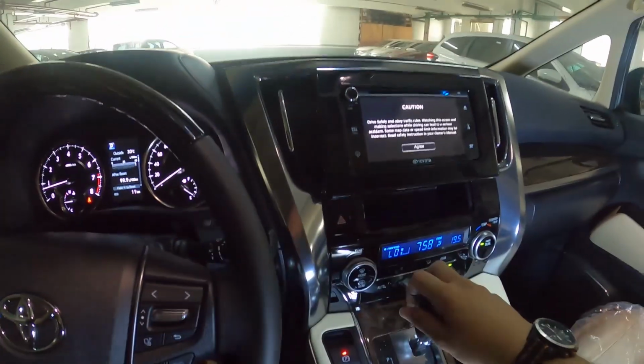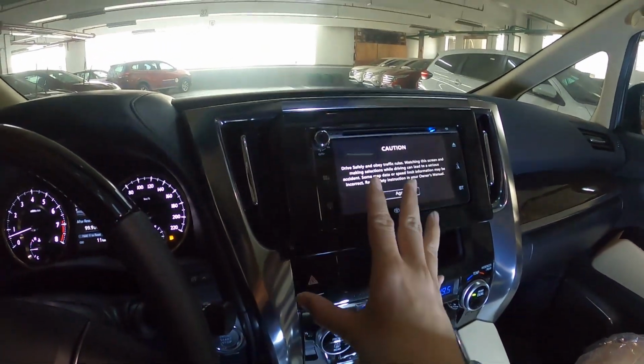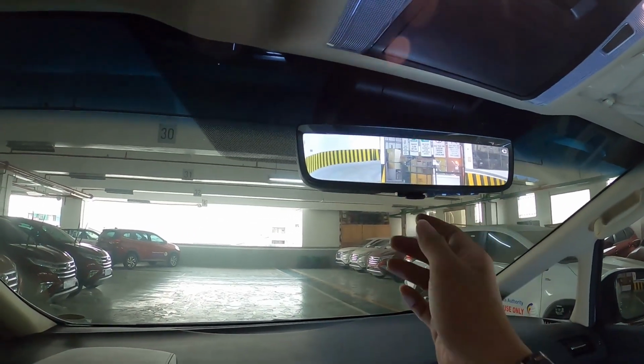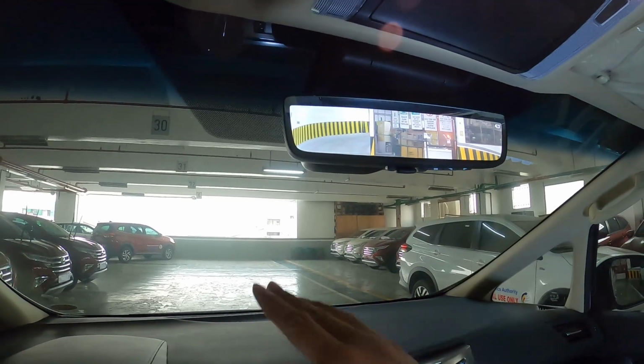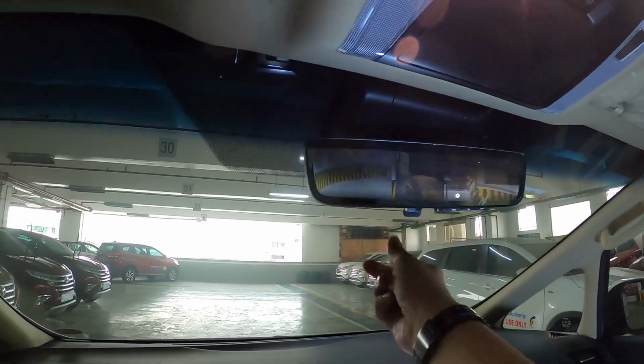Also, it may seem like it doesn't have a reverse camera. Like when I do this, nothing happens. But the reverse camera is actually up here. So you can toggle between the rear cameras, and also you can use it as a regular mirror by flicking this switch over here.